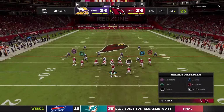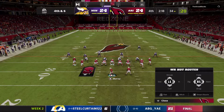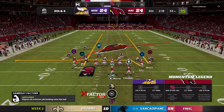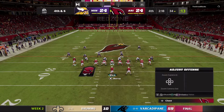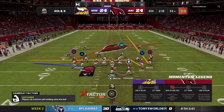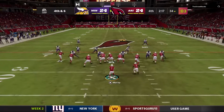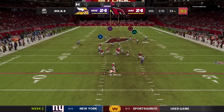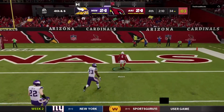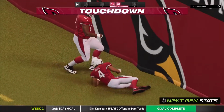Tie game, 4th quarter, and they're going for this thing on 4th down. They're going for it. Hits Murray. He's going to look deep for more. It's caught inside the 25. And he'll take this one in for the Arizona touchdown.